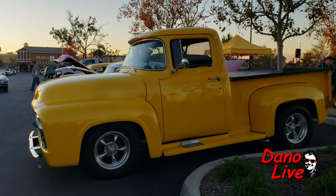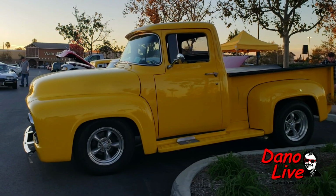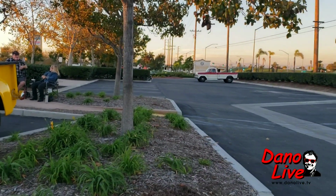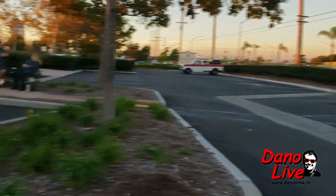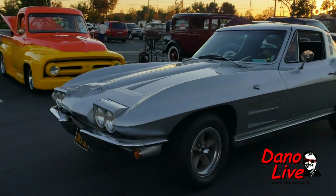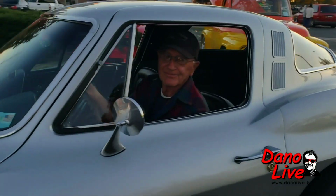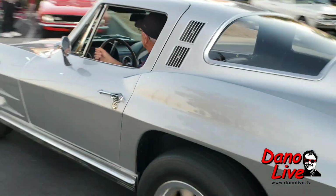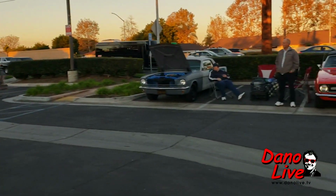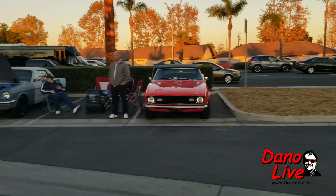Let's see. A little early yet. Kind of got this thing raised up. Yeah. What up? Looks like it's off-road, huh? Sporty off-road.